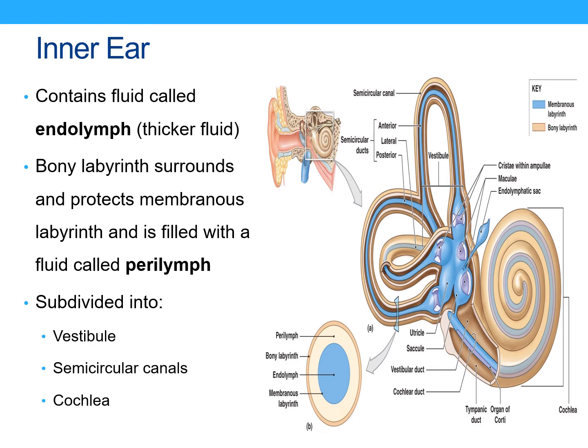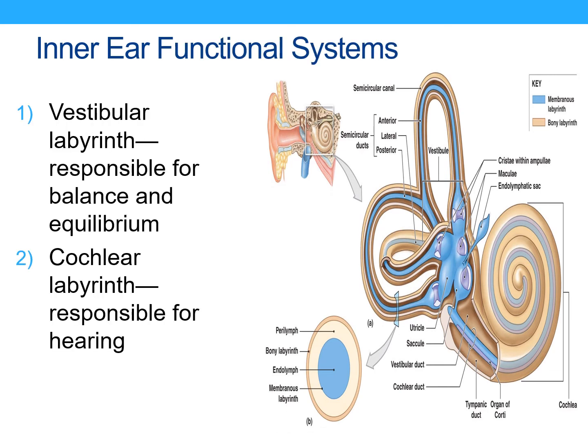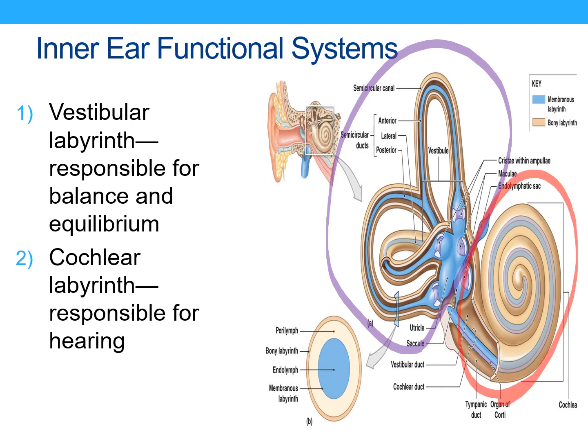The regions of the inner ear are the vestibule, the semicircular canals, and the cochlea. The vestibular labyrinth is responsible for balance and equilibrium, and that's going to be this whole portion back here. And then the cochlea is responsible for hearing, and that's going to be this snail-shaped portion here.